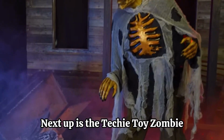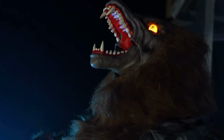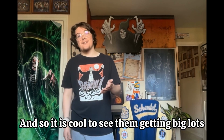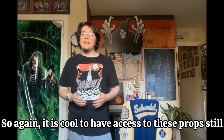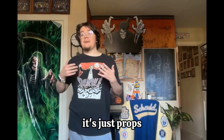Next up is the Techie Toys Zombie, which we saw from Big Lots last year. And these are their returning animatronics from their lineup. And so it is cool to see them getting Big Lots and maybe Party City props in their lineup, since they're not going to be available anymore. So again, it is cool to have access to these props still, but it's just props that I don't really care for, but still, they're decent.